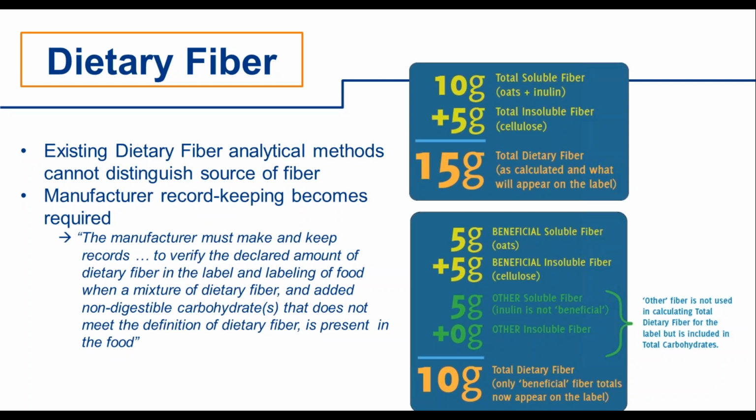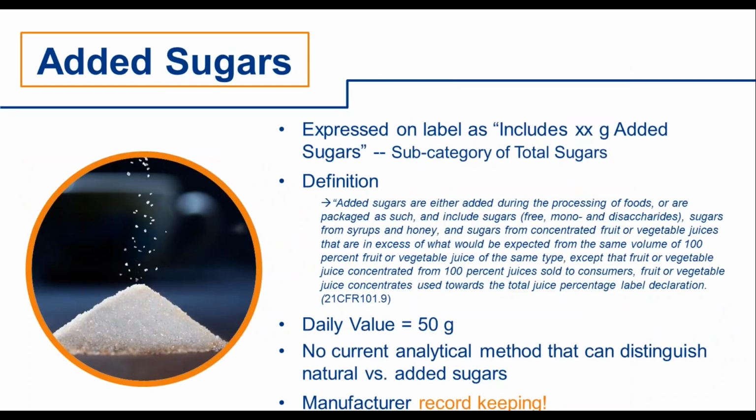So what about sugars? That's been a big change. Added sugars is a big change. There will now be a subcategory on the label, instead of just total sugars, that says added sugars. There is a lot of evidence to support that your calorie intake is directly related to the amount of added sugars that you eat. The FDA has determined that it's difficult to stay within the caloric intake that you're supposed to have if you're consuming more added sugars.